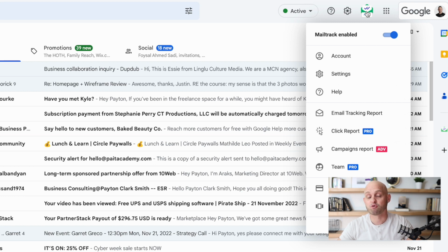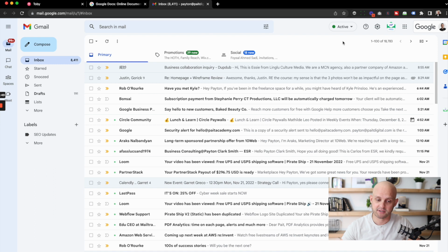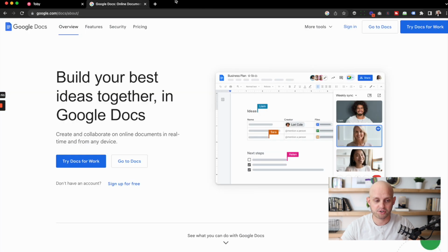And it's also going to send you reminders if you need to follow up on those that haven't been opened. And also it will remind you if you need to respond to an email that you haven't. So Mailtrack and Gmail together are a really great combination.